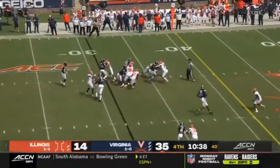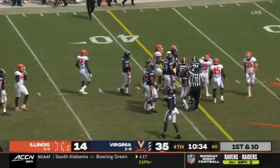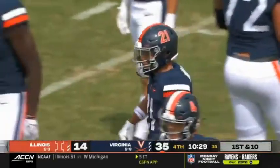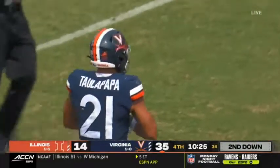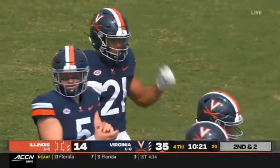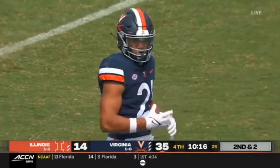Wayne Talapapa up the middle, gain of about 9 yards on 1st down. We'll look for retribution on this drive after putting the ball on the carpet on the last one. Yeah, how about that mindset, too, of Bronco Mendenhall? Understanding the leadership that Talapapa brings to the team. He fumbled that last time he touched the ball. Let's give it right back to him. Let everybody know that he's still got confidence in his senior captain out there.